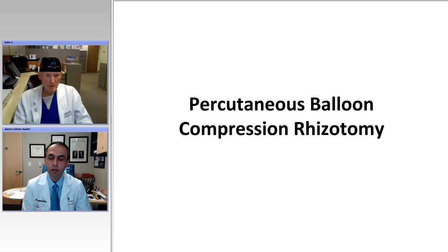I think another example would be patients with multiple sclerosis. So balloon compression is a very reasonable option if all three divisions were involved. But you want to be sure in those patients that you don't create too much sensitivity loss, because they may have pain develop on the opposite side. So I certainly agree with you that every center, everybody who has expertise in trigeminal neuralgia should know how to do one or both of these ablative percutaneous procedures.